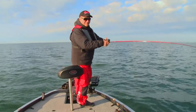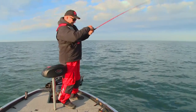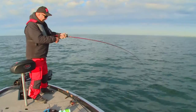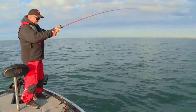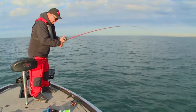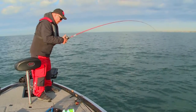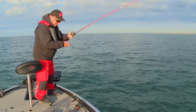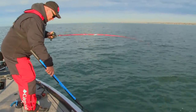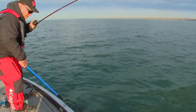This thing just stopped it, man. It just hammered it. Oh, look at that thing. Now, I prefer a little bit shorter rod for fishing these, and I got a Veracity rod here, a 6'9". Look at that. Oh, yeah, another good walleye right there. Check this out. Another good walleye.